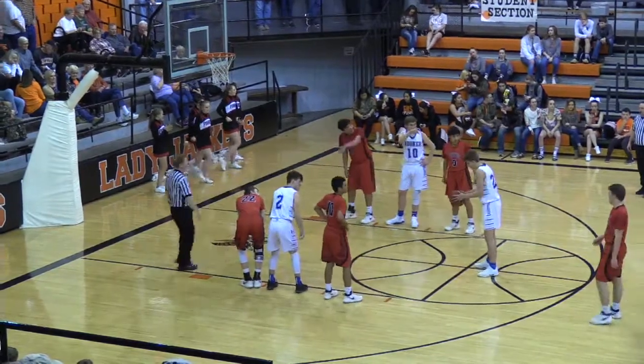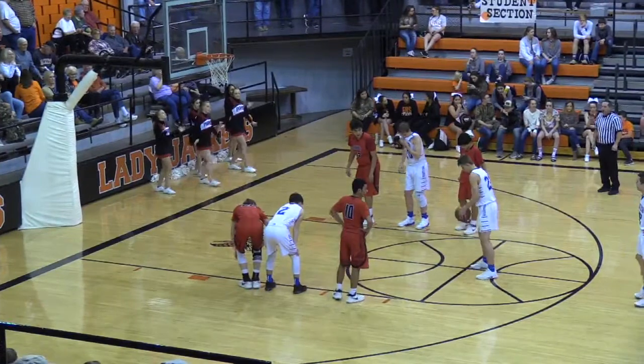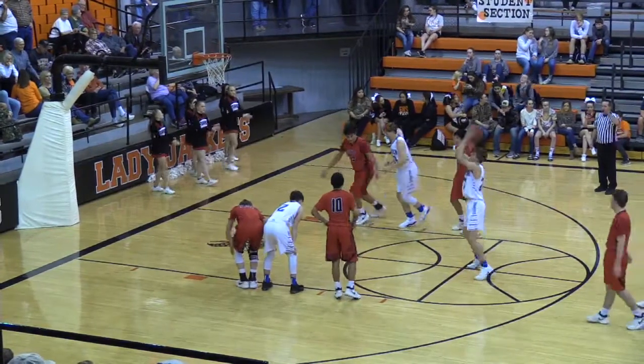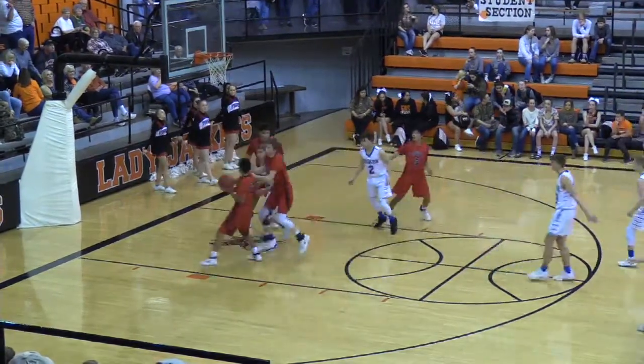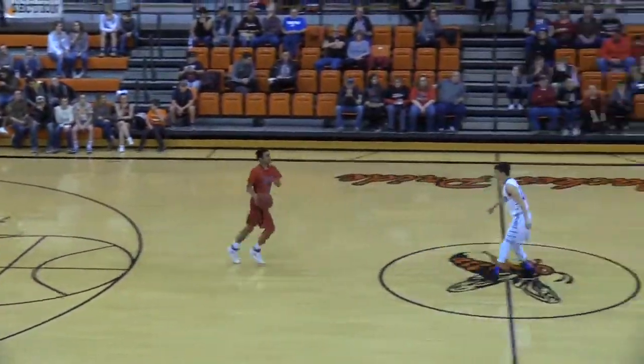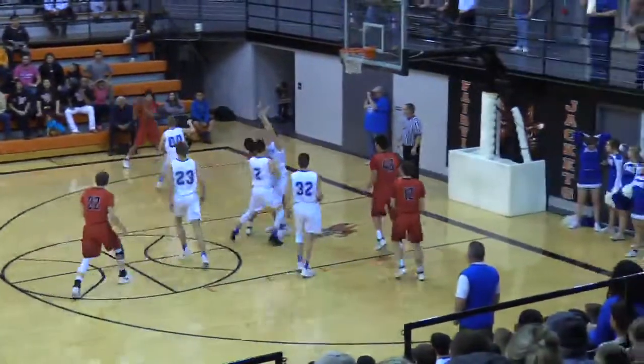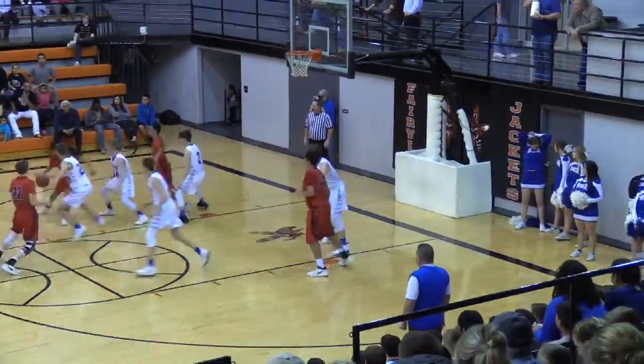Cathcart's free throws no good. 19-10 with 40 seconds to play here in the first quarter. Harrison kicks out. Harrison on the drive. Shot's no good. Parsons saves it to Kerr. 21 seconds to play. The Bulldogs can slow it down here and get one shot.